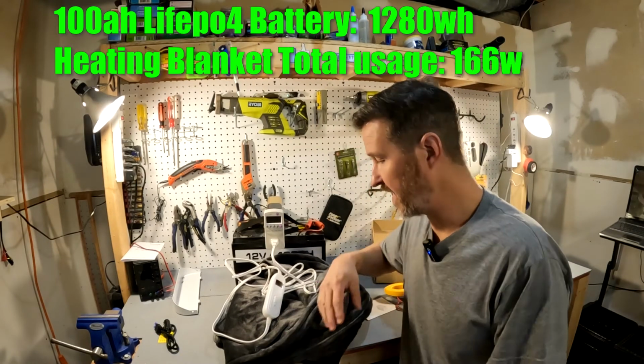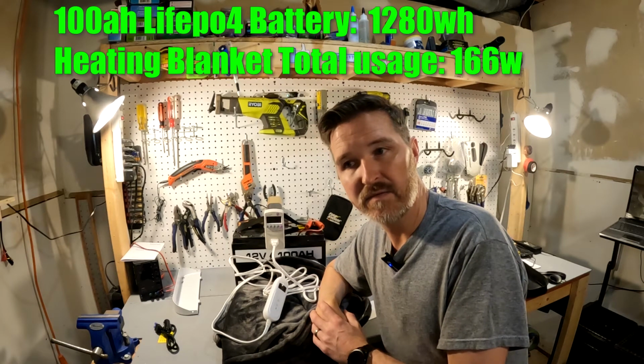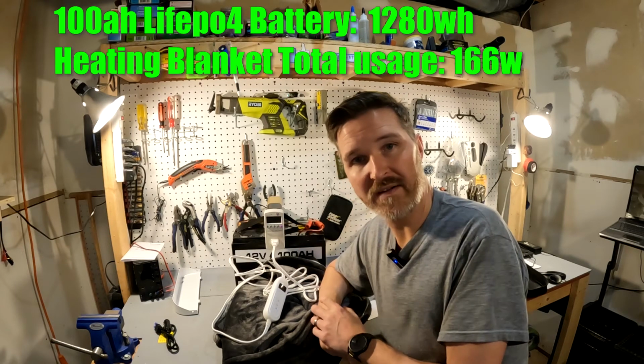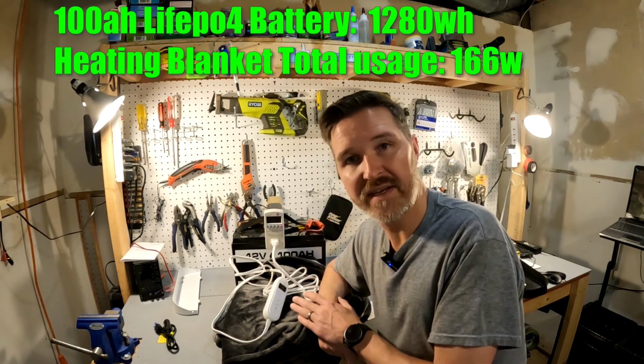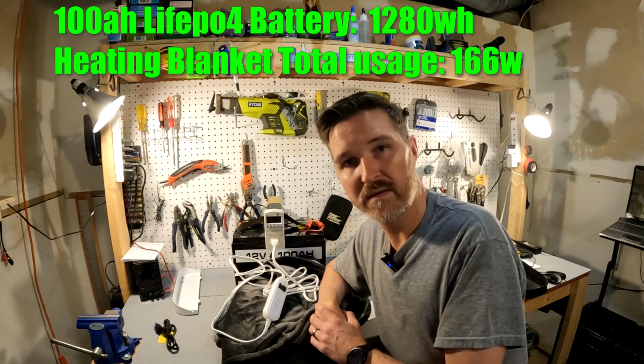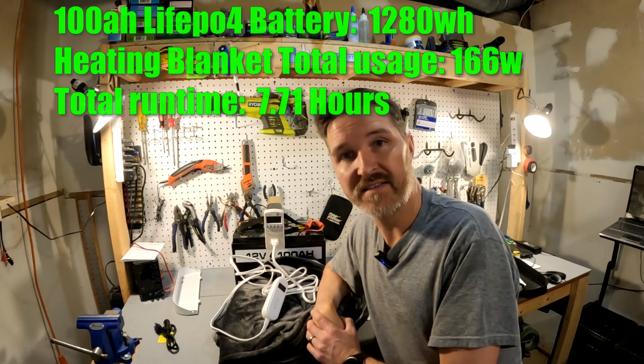Okay, so this heating blanket right here, if you were to keep it on 3 and you let it run on your 500 watt inverter with your 100 amp hour lithium iron phosphate battery, you could potentially run this heating blanket for almost 7.5 hours. And I truly believe that having that additional 7 hours of warmth can make a huge difference. And you do have to remember with the heating pad and the heating blanket, they regulate themselves by turning off and on. It's not like the higher the number, the hotter the coils get. They just stay on for longer.